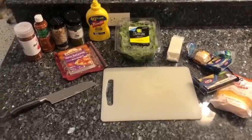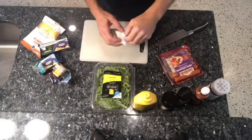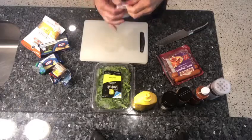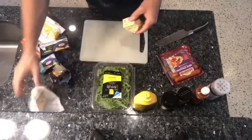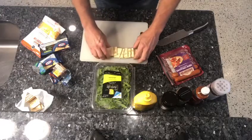Now that we've got all the ingredients, we're ready to start prepping. And that's what we're gonna do now. All right, here we are. First thing we're gonna do is open up the package of saltines and get that plastic out of there. We want this to be fancy. So let's open up some of these saltines and lay those out. That is gonna be delicious right there.